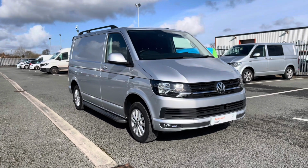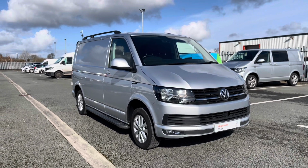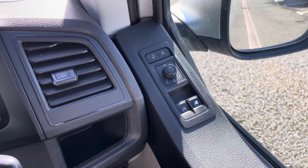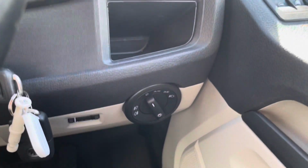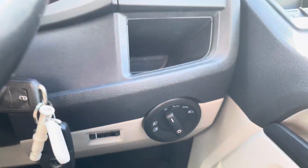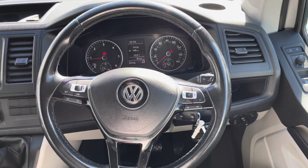Now we'll make our way inside of the cab of the vehicle and take a look at some of the features. The wing mirror controls are conveniently placed on the driver's door for easy access for the driver. And just below that are the controls for the automatic headlights as well. All ergonomically placed for when you're using this vehicle.